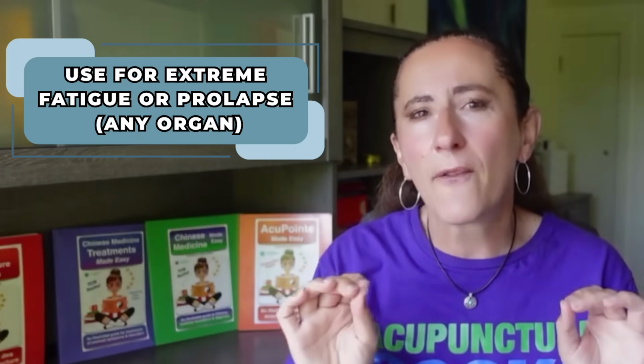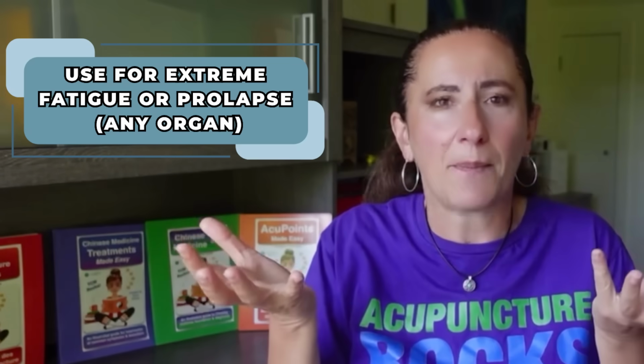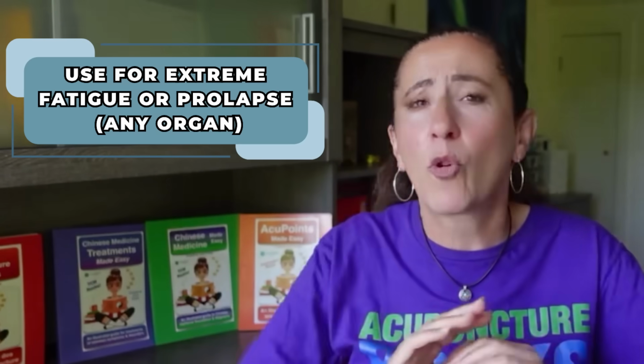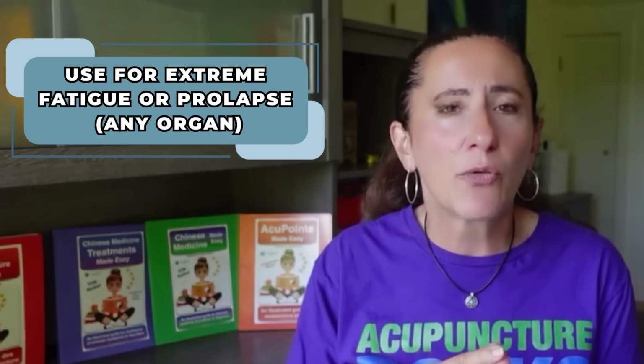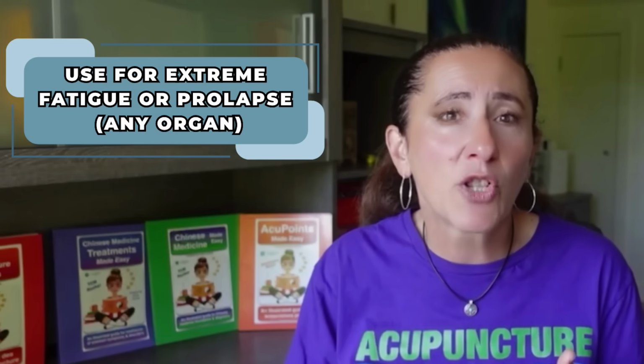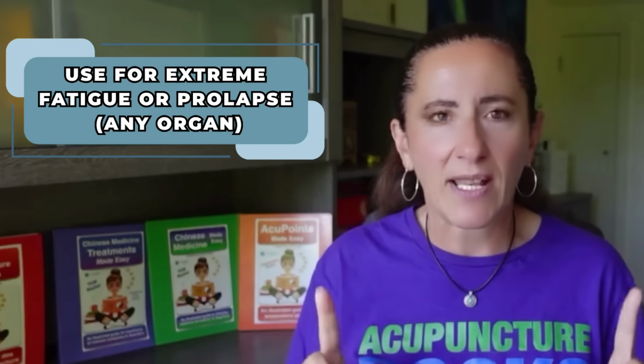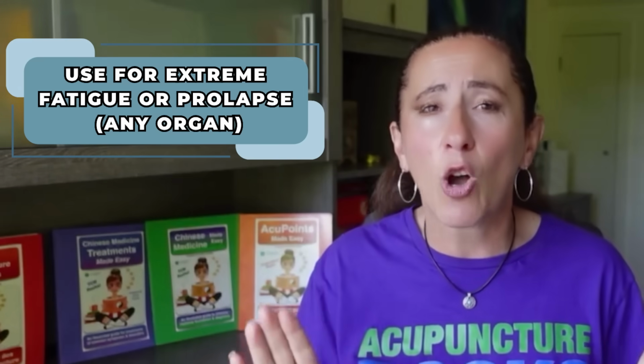And the reason this combo is fantastic, Ren 6, Spleen 6, and Du 20, is for extreme fatigue. It lifts up that energy. It can also be used for prolapse of any organs: the uterus, the transverse colon, the bladder, the rectum, anything that's prolapsing. Ren 6, Spleen 6, Du 20, but also for extreme fatigue. Someone that has adrenal fatigue, this is a great combo if you're not sure what your diagnosis is.